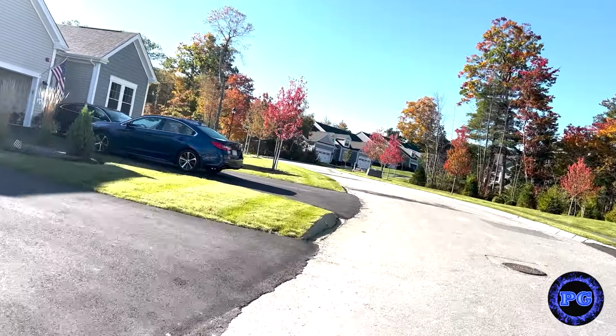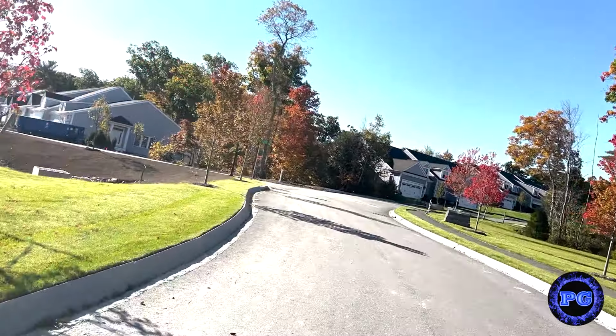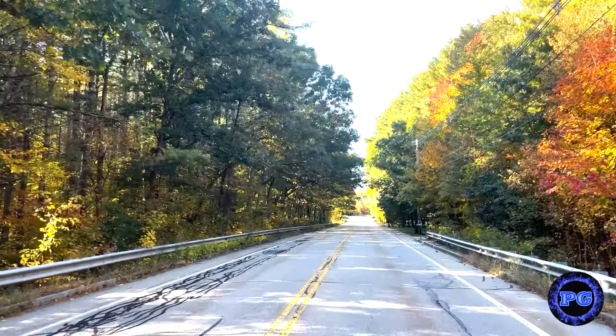But as you can see, just driving through, very beautiful. And driving through in the fall, any area in New England that's in the woods, it's just a whole other level of how it looks. And then also, here's a little quick shot of driving through one of the main roads to get here. And as you can see, just beautiful footage, the trees and the colors.